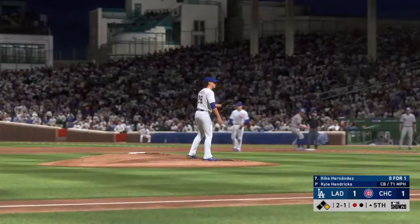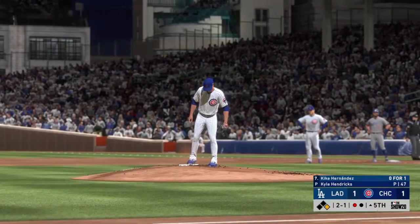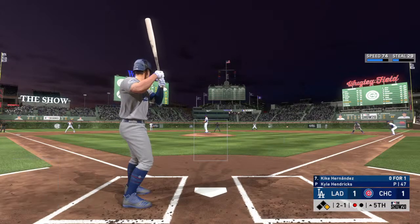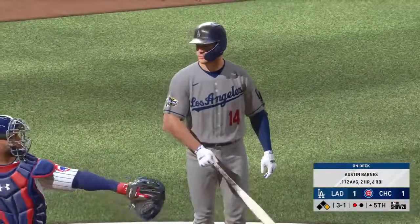And he'll miss the target there with a curveball, and it's 2-1 now. You know, what I'm seeing here is a reluctance to throw the fastball. It's like he feels he can't throw the ball right by him right now. And it misses. 3-1 now.